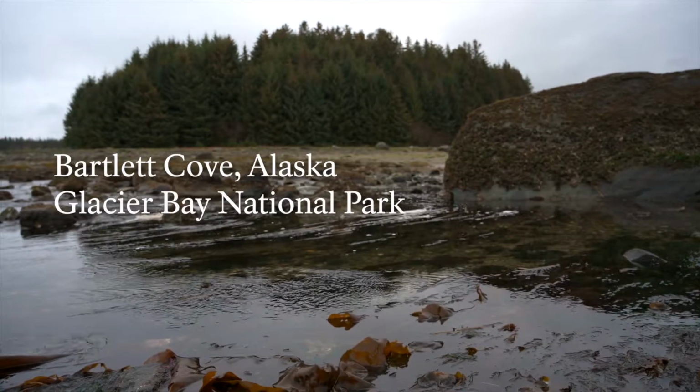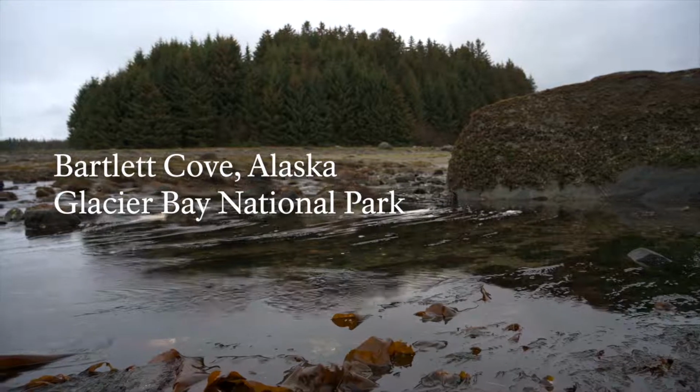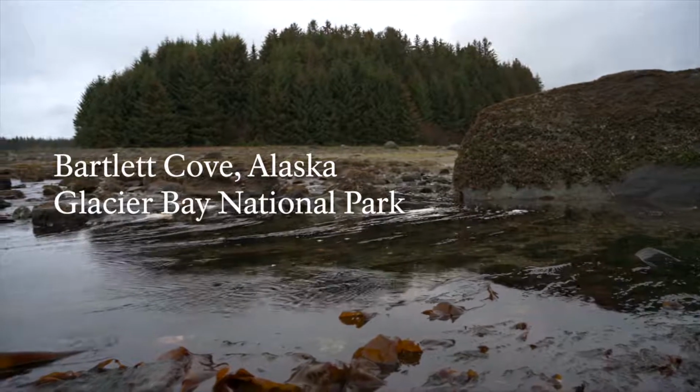Scene fades in of intertidal area. Text on screen, Bartlett Cove, Alaska, Glacier Bay National Park. Green deciduous trees make up the background, and brown algae sticks out of a light current in the intertidal water. Text on screen, Ranger Steve, Glacier Bay National Park. Ranger Steve stands amongst the intertidal zone wearing a green NPS uniform and tan flat hat. He also wears brown rubber boots.